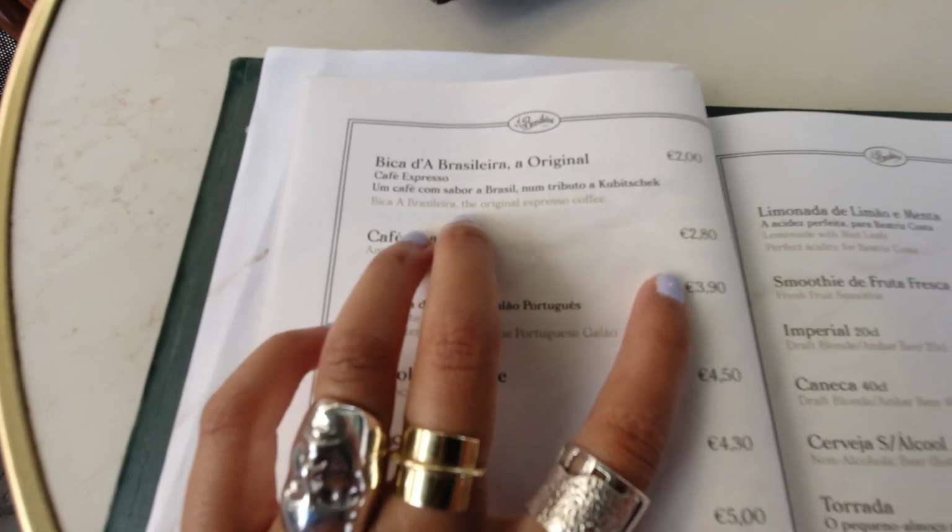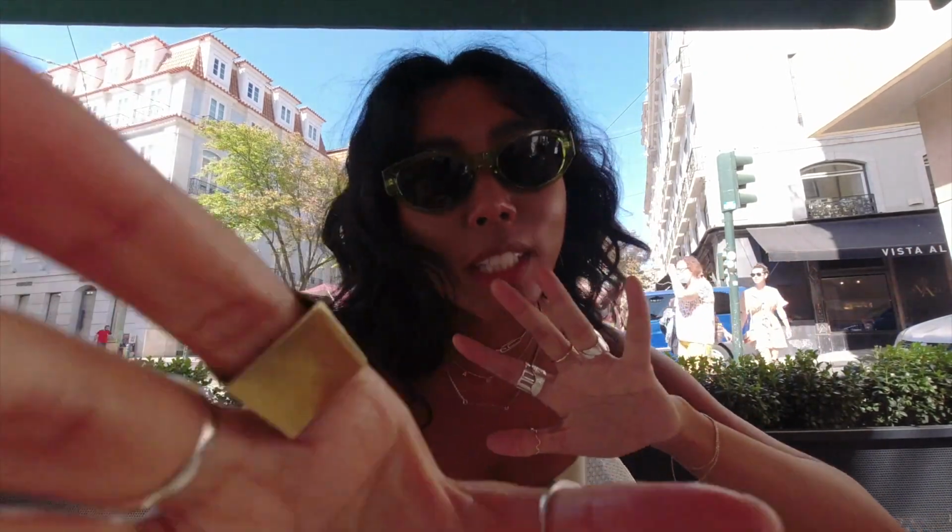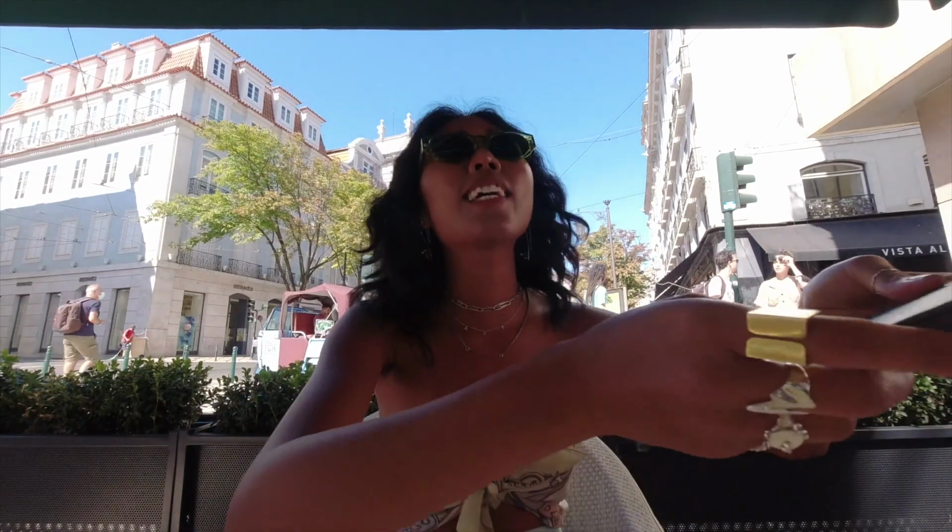We're both going to try the original espresso coffee. So we got seats outside, which is great, but if you can tell, there's a saxophone player that is extremely loud right now, and it's only almost 11 a.m. Also, if you do want to check this place out, and if you do want to sit outside, come early.